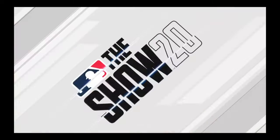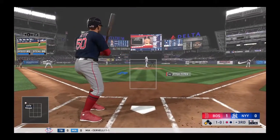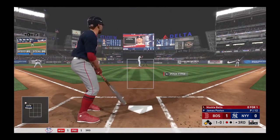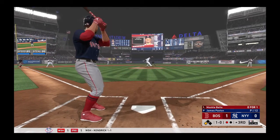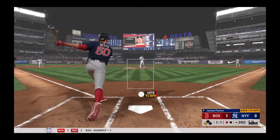Meanwhile here, the throw to third is not in time, and he's in there safely. That's not an easy thing to do, steal third base, especially off a catcher like this that has a good throwing arm. That evens it up 1-1.